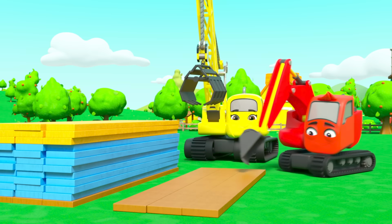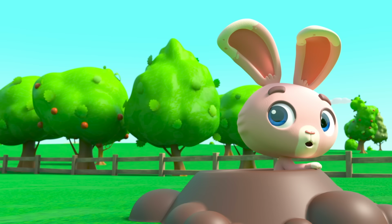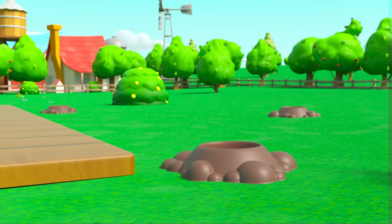Haha! Nice one, Bump. But what's this? A bunny? Oh no! They're building the barn all over the bunny's home, but I don't think the crew have noticed. The bunnies are definitely not happy. What are they going to do?